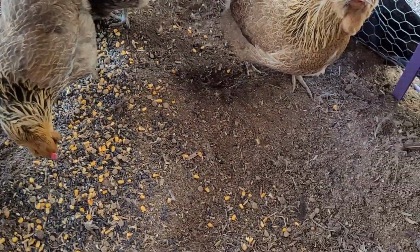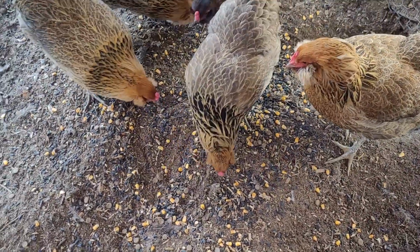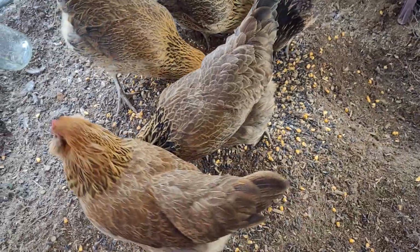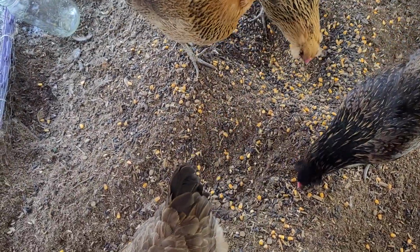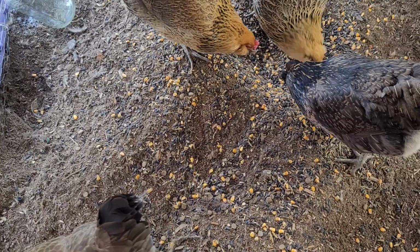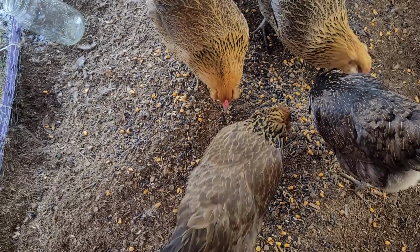Twinny, my pretty girl. They did a molt and they stopped laying for about, it was about 2 months. It's also winter. But they're laying again, so I'm pretty happy about that.